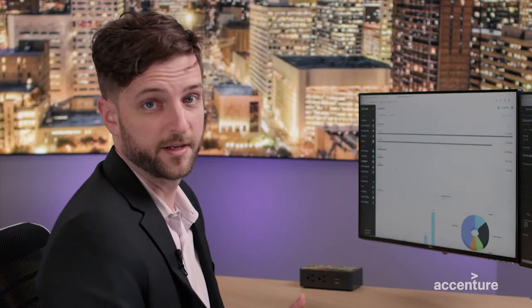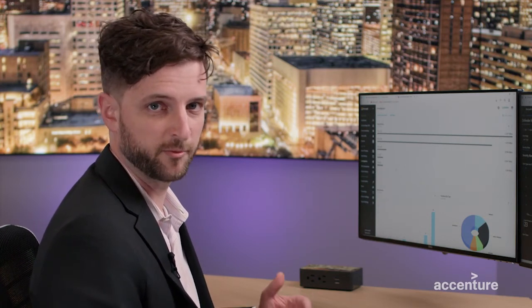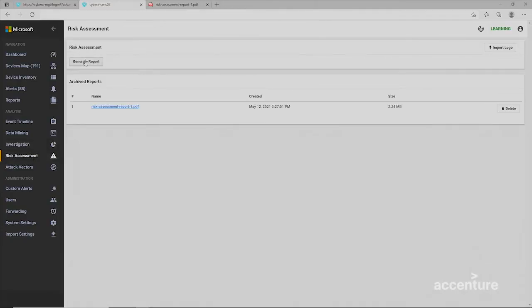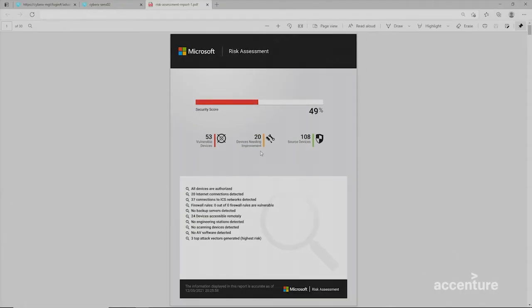Another useful feature within Defender for IoT is the risk assessment and report generation that is available. If we go into risk assessments, it's very simple to go through and generate your own report. I'll let this one run in the background, but I've generated one in the past that we're going to take a look at now. If we go into the risk assessment, we can see an executive level summary of the risk from this asset that the sensor has been able to pick up, seeing the number of vulnerable devices, maybe some devices that need improvement, and the number of devices overall.